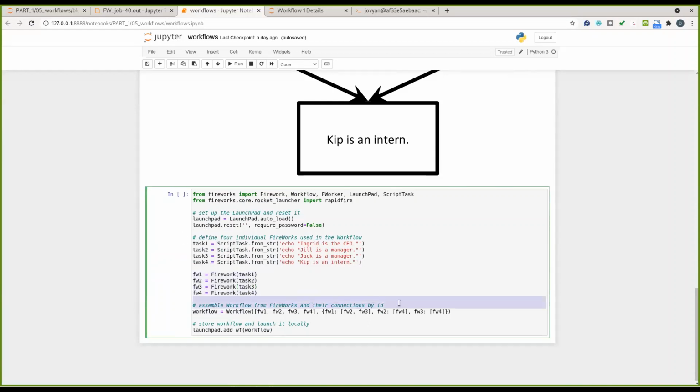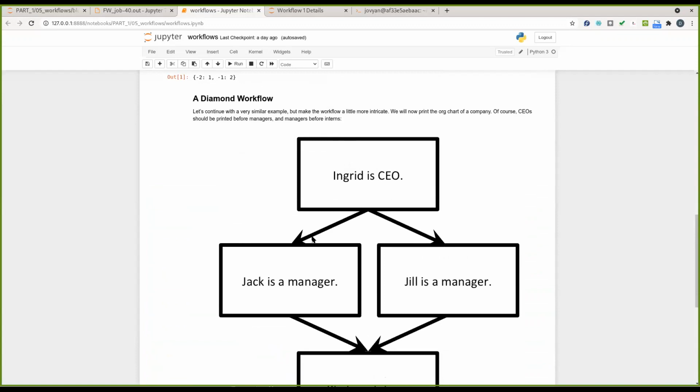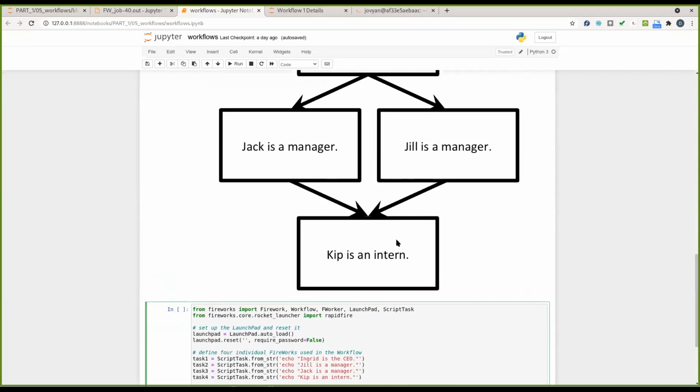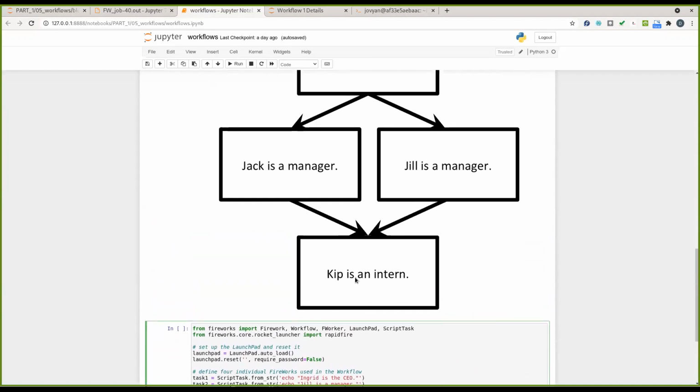And we assemble the workflow with their connection IDs. So the workflow is composed of the 4 fireworks there. First firework is a parent of firework 2 and 3. So this one is a parent of this one and this one. So this one can only run when this one has finished. Firework 2 is a parent of firework 4, and firework 3 here is a parent of firework 4. So this means that this one can only run when these 2 have completed.